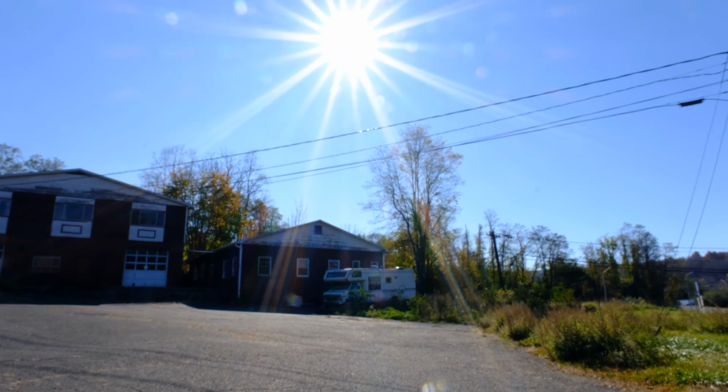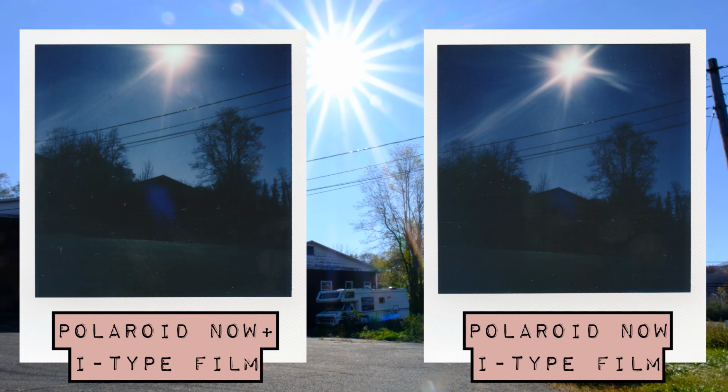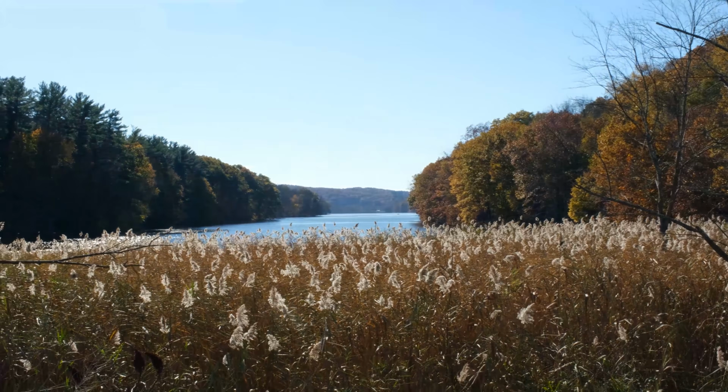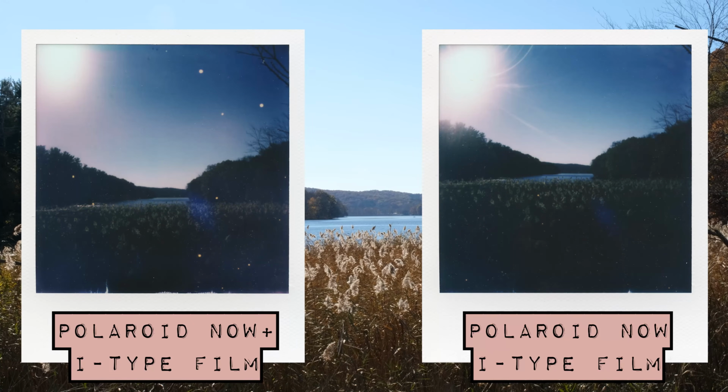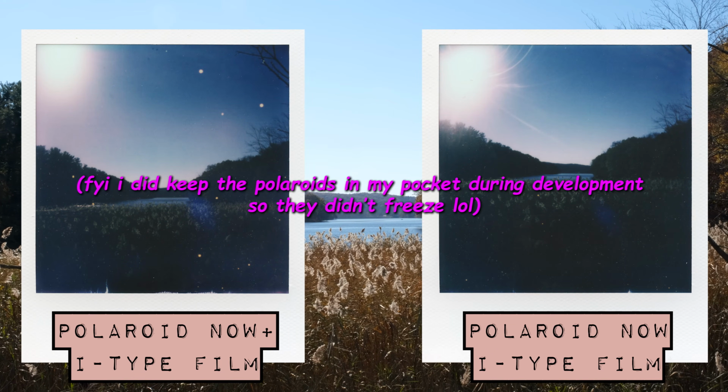I decided to wait for another bright sunny day to continue the testing, but unfortunately, I'm in the northeast over here, and things are starting to get cold. And for those who don't know, Polaroids do not love the cold, so these shifted a little bit blue in their development. And when I say a little bit, I mean a lot of it. But I also think both cameras here underexposed because the sun was in the frame.